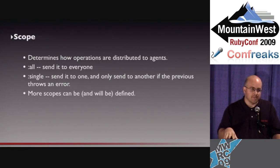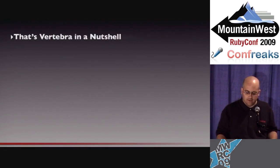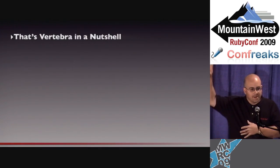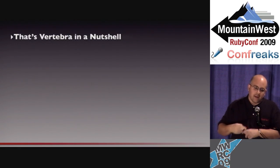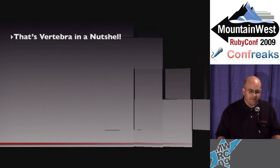And those aren't the only scopes that can be defined. We could define a lot more. There are several in the works, but that's what we've got right now. And roll all this together, and that's Vertebra in a nutshell. It's just a way of running processes out there, getting stuff out to them, getting it back in a relatively efficient, fault-tolerant way.